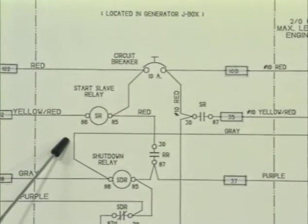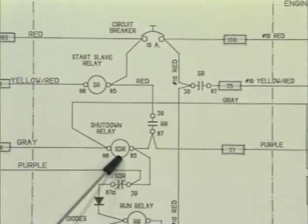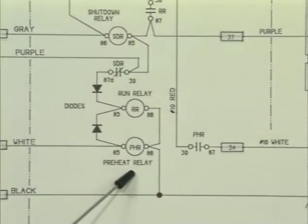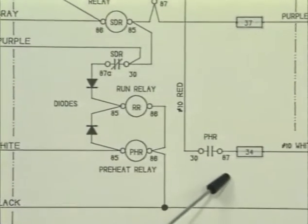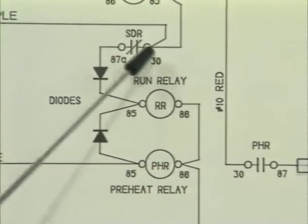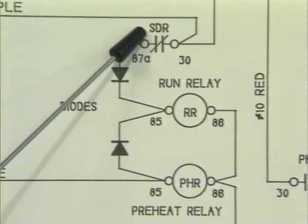The system has four relays. The start relay, marked with a nice big SR, the shutdown relay, SDR, the run relay, RR, and the preheat relay, PHR. The circle symbolizes the relay's coil. The double lines represent the relay's contacts. These contacts close when the relay is energized. Note the SDR contacts have a slash through them. This means the contacts are normally closed and open when the relay is energized.